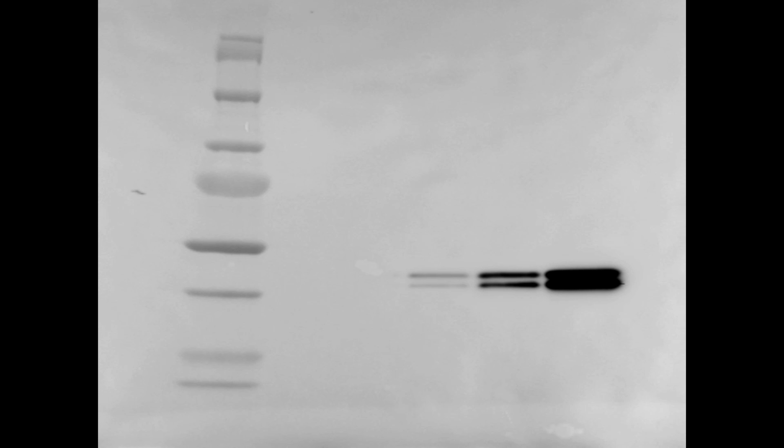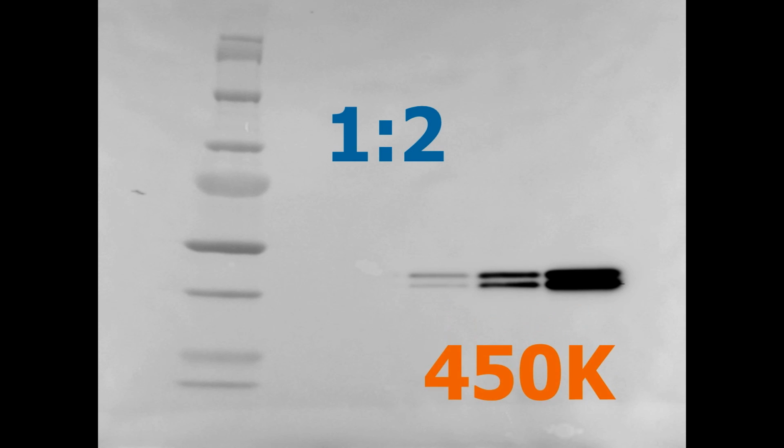One of the primary tools used throughout the world in performing research is the Western blot. You see a Western blot here. And we'd say about 1 in 2 life science researchers around the world do Western blots on a regular basis. This means there's up to 450,000 of you around the world who are doing this research all the time.